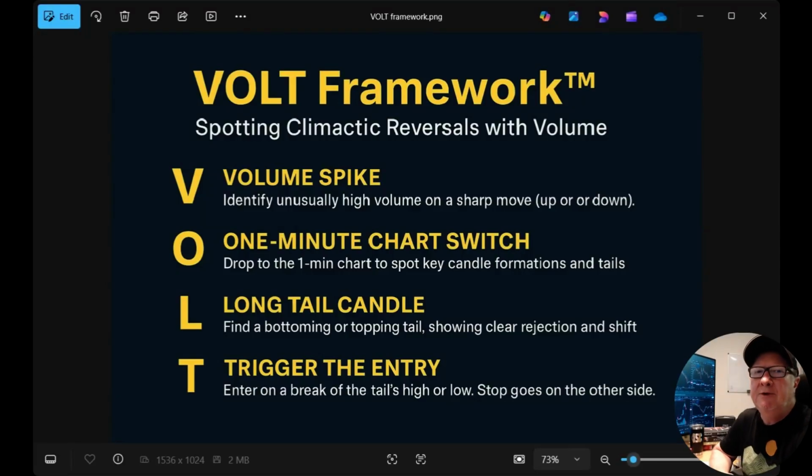Hey guys, today I want to tell you about a simple trade, but I think it's one of the more fun trades. It's funner than most other trades out there. It's one of the trades that I enjoy doing a lot. It's not something that happens every day.